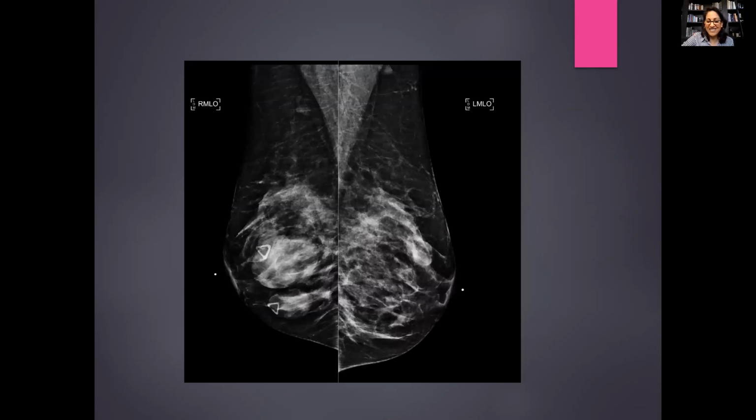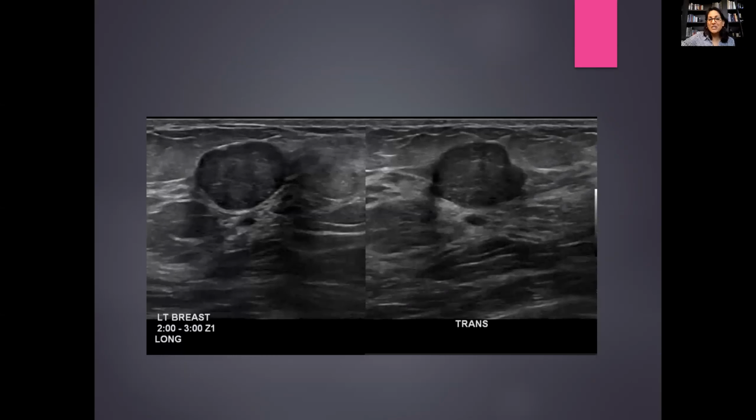I think I gave it away. We can do a breast ultrasound. So here is one of the masses. This is the breast ultrasound. And we can see that the masses that she's feeling have nice circumscribed borders.